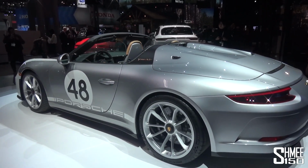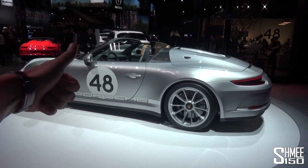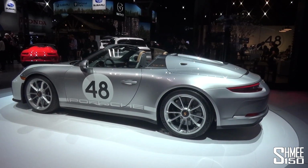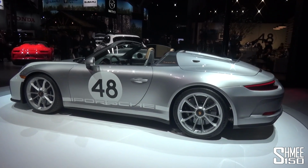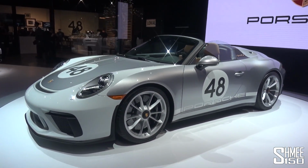I think it's a good looking car. It's basically like a GT3 Touring, consider it a bit like that in terms of manual gearbox, in terms of the naturally aspirated engine, but this continues the bloodline of the 991.2. And yeah, like I said, they're definitely going to be popular.